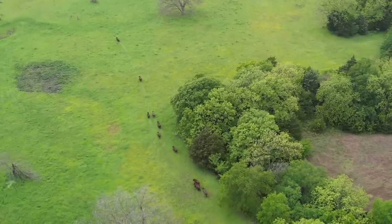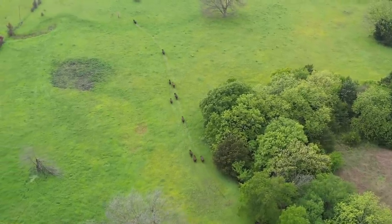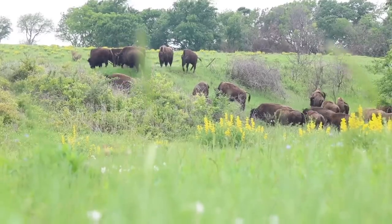That's part of our mission. Bison is an intricate part to make all the pieces come together.